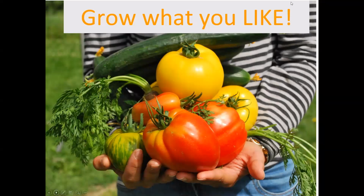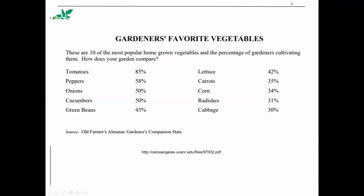So this is some information that I found. Again, this came from the Old Farmer's Almanac, of which plants are the gardener's favorite vegetables. So these are the top 10 most popular homegrown vegetables. I'm wondering if you all will agree with this chart or not, but the very first one on the list, which I've said earlier, is tomatoes. So 85% of people that grow vegetables in their backyard grow tomatoes, which I think is pretty interesting.